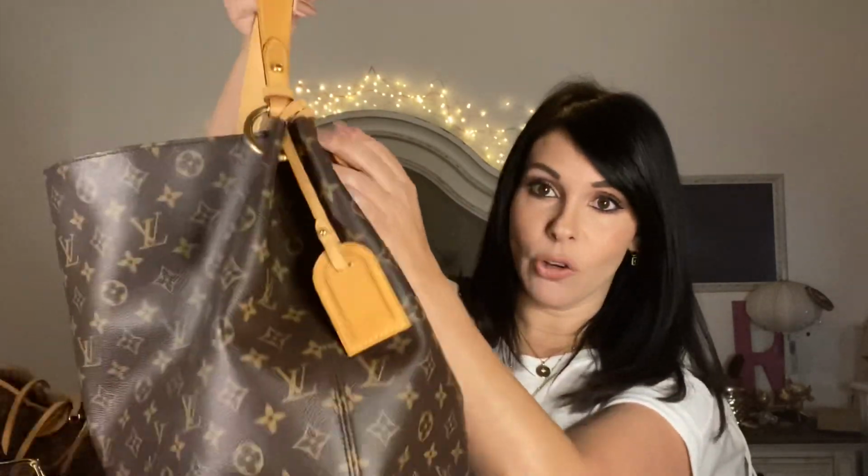So I returned it, and I was sad because I no longer had a hobo bag from Louis Vuitton, and I love hobo bags. So I ended up getting this Graceful bag. I didn't get it at the same time I returned my Berry. Actually, the bag I got when I returned my Berry was my Neverfull GM, because I really needed it since we were going on a trip. So I exchanged it for that, and then I later purchased this one. And I could not be happier with this bag.